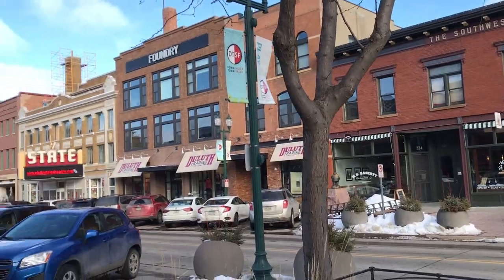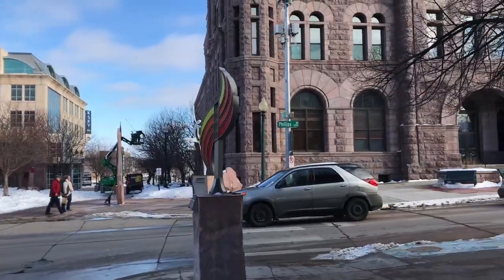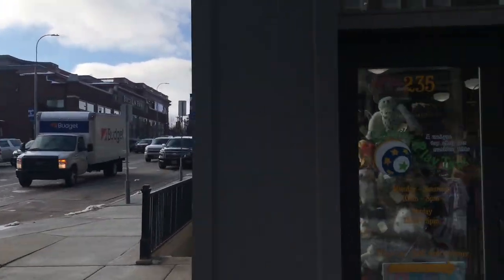So we're done with lunch and now headed for some shopping. If you ever visit South Dakota, do visit Sioux Falls. It's a lovely city with colorful structures and cozy little restaurants. And of course, don't forget to visit the Sioux Falls Park. And that was my day trip to Sioux Falls.